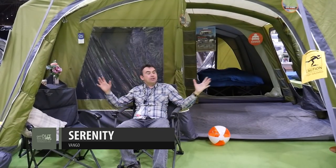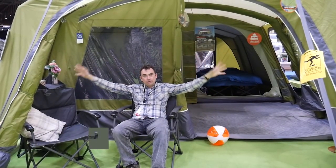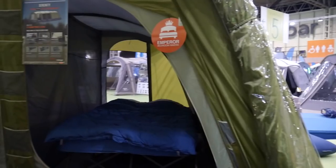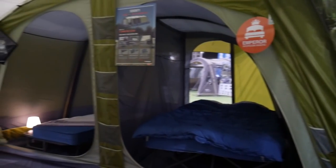This is the Vango Serenity. It's another large family tent. There's quite a lot of large family tents this year. Again, I really like the layout of this tent. You've got a nice awning that comes built in with the tent, so you've got this sheltered area here to sit. And inside, you've got a living space and some more bedrooms.